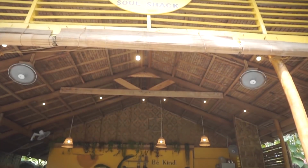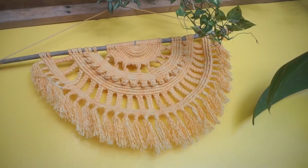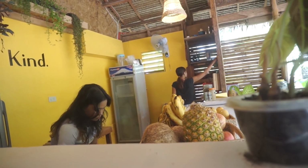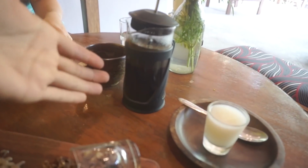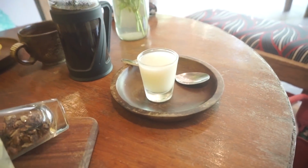This is one of the latest vegan spots on the island, and the food here is really decadent, so we knew we had to come back here and sample it properly. I love all the yellow paint in here, it looks super summery. We've just received the first few samples of food at the moment. They just recently started serving Colombian coffee in a French press. I have some almond milk to go with that.